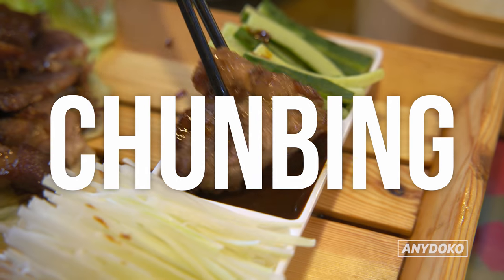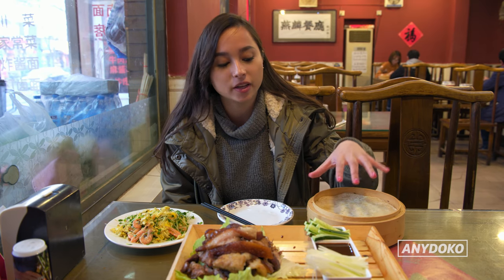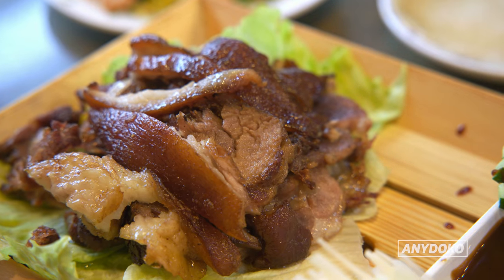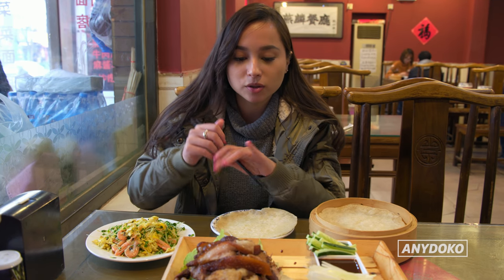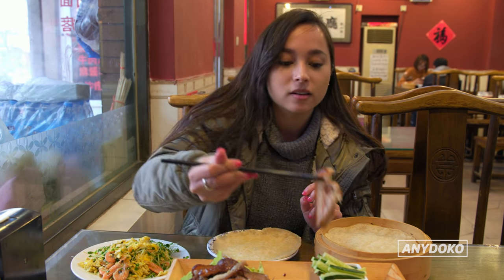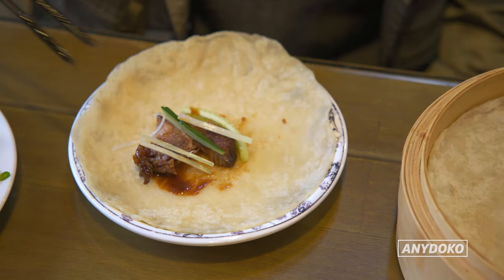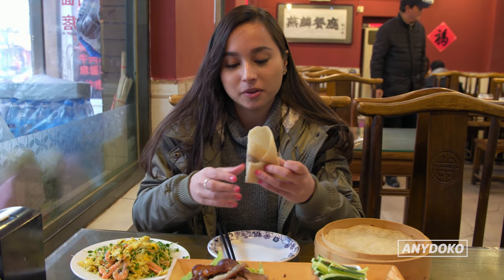So Chunbing might look a bit familiar if you've ever had the Peking duck, but it's a bit different. Instead of filling the pancakes with duck, you can choose whatever you like from the menu. Today I got the pork hock and a bit of stir-fried shrimp and egg. So let's try it. Let's go for the pork hock. Whoa, it is a super fatty fat and skin combo going on. Oh yeah, my fave sweet sauce. Cucumber, spring onion. Let me add some egg and shrimp. Wrap it and we're good to go.